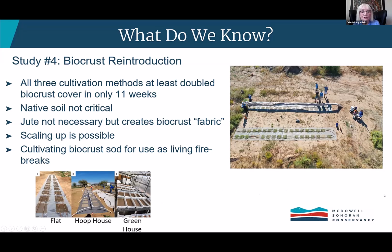So at Scottsdale Community College in 2018, we laid out an experiment using 3 different cultivation systems. On the bottom, I'm sure you can see it, the one on the left says flat. Then we built these hoop houses, the one in the middle. And then we also took some BioCrust up to the greenhouse at NAU.